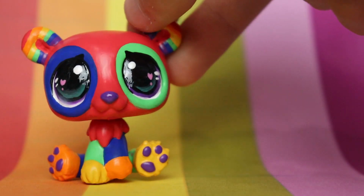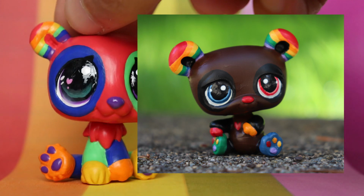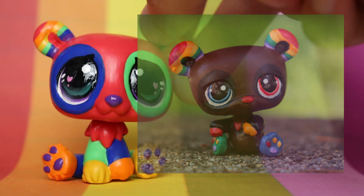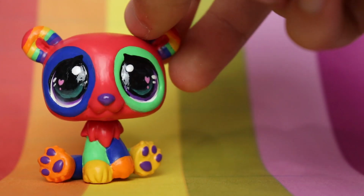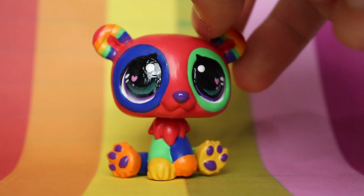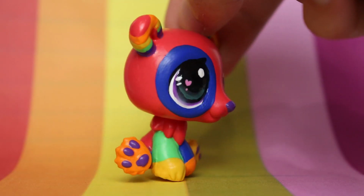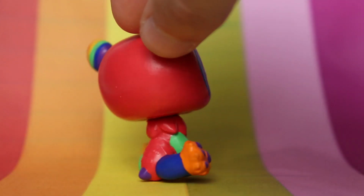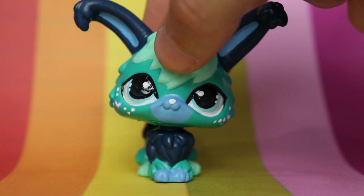So this is the Deluxe Pride Panda, and I did make a Pride Panda for the Pride flag last year with the More Colors, More Pride flag, which I think is also the Philadelphia Pride flag, if I'm correct. But I decided to do a completely new design this year for this guy, and I really like this one. I like all the colors. So I used all the colors. I didn't use black and brown this time, just the rainbow colors, and again, it has the rainbow on the ears.